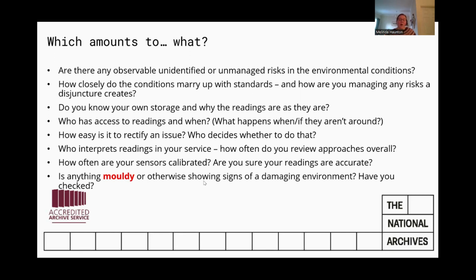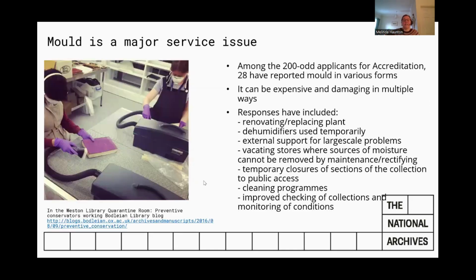And are you seeing any mold? I'm not going to go on and on and on about mold, but I do want to say that we've had about 200 services apply for accreditation in the first 9 years of the programme's existence, and 28 of them have seen mold in some forms. Some of it's old, inactive mold, but nonetheless, it's something that is a very, very real issue, even for services that are well along the road to accreditation. And mold can obviously be expensive and damaging in all kinds of ways.